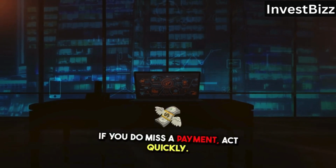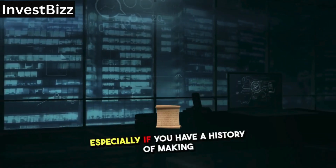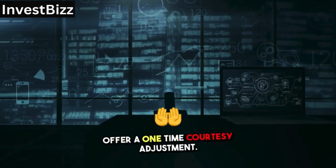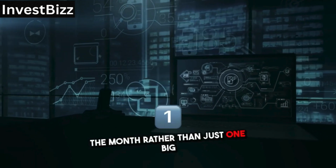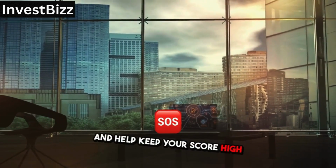If you do miss a payment, act quickly, contact your lender immediately and ask if they can waive the late fee or remove the delinquency, especially if you have a history of making payments on time. Many lenders are willing to offer a one-time courtesy adjustment. Additionally, consider making multiple smaller payments throughout the month rather than just one big payment before the due date. This can reduce your credit utilization and help keep your score high.